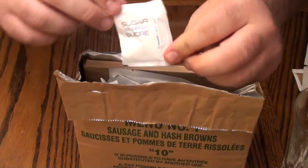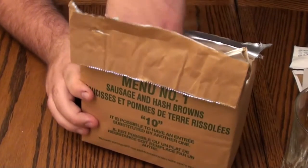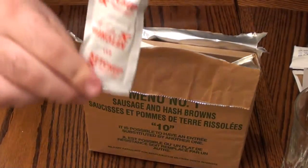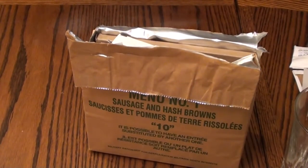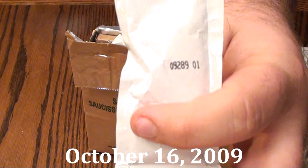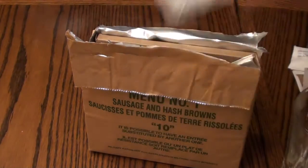A pack of sugar. Canadian favorite, some ketchup. This is by Wings Foods Products, which everyone should recognize this logo if you're from Canada. This date code is 09289, so still in 2009. We have another pack of Whitener.